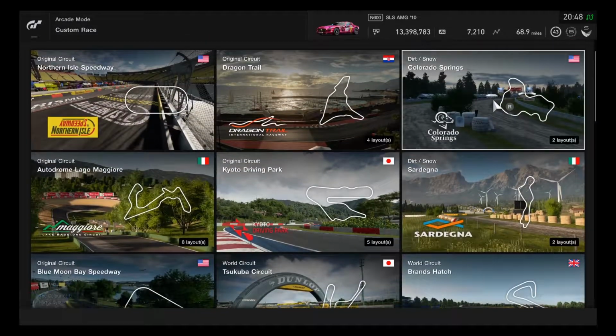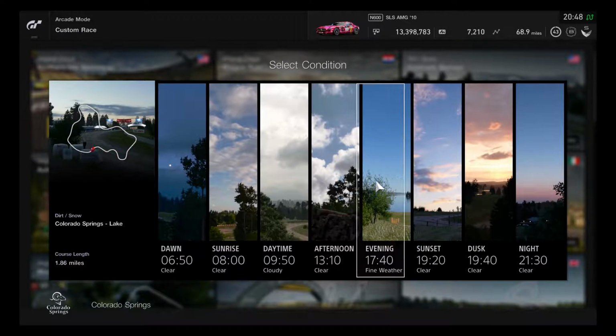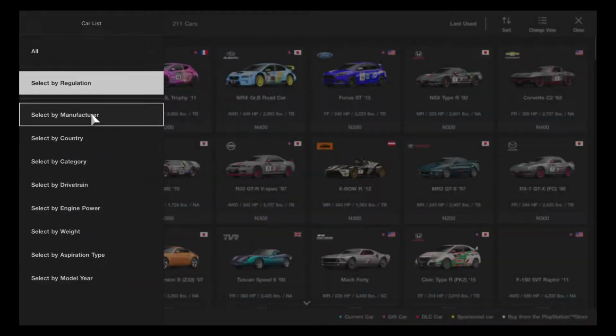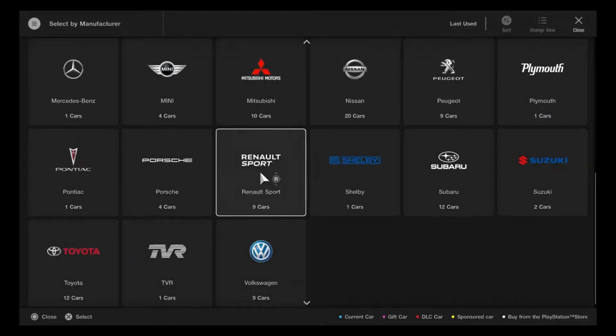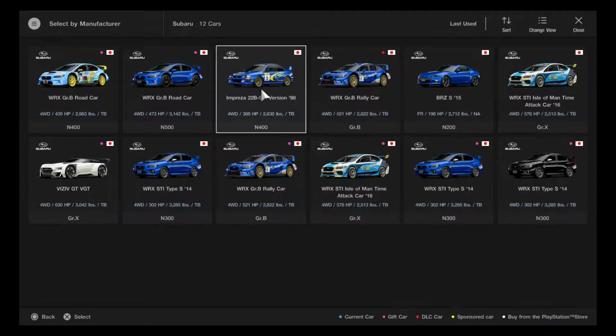And this will be giving the good excellent to go on to Colorado Springs Lake. And this time, this will have an evening time. We'll get in for it, because this will have an all-wheel drive off-road for it. So maybe let's just give something else for it.